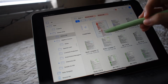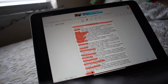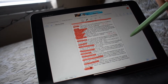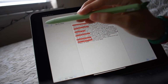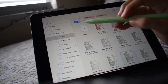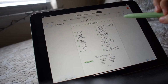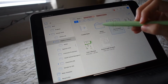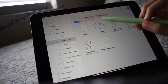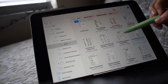So for history, I just take my notes like this. Every chapter has a page like this, where I write down the chronology of the events and the vocab. And then everyone has a page like that. And then I also pressed the wrong button, sorry. My algebra class is organized with some random stuff, and then the note folder again within the algebra class, and they all look a little bit different.